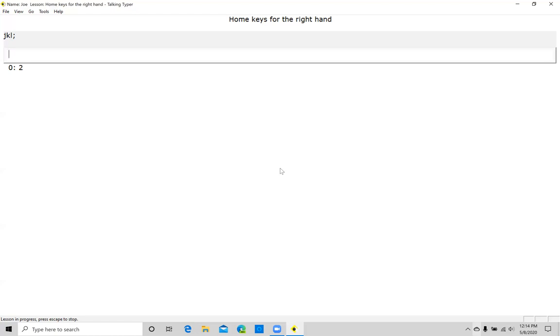So now it brings up the next drill, which is actually the same repeating one. So I'm going to go ahead and do that again. J, K, L, semicolon, and so on through the drill. Space. So now we got to a different lesson.